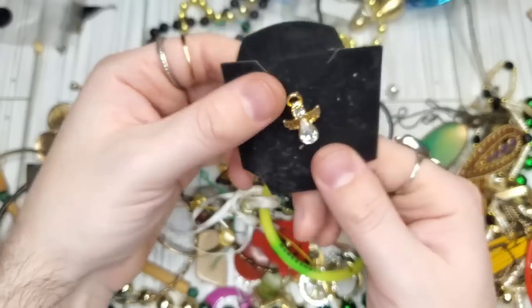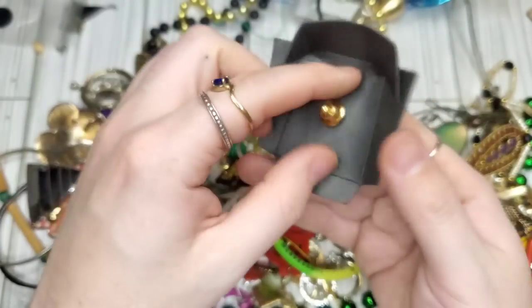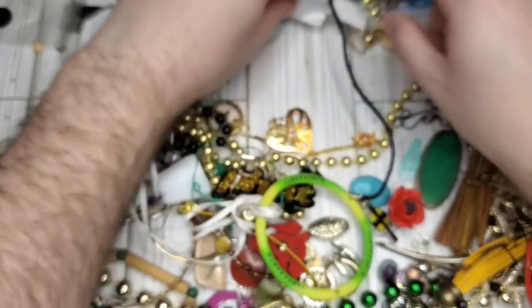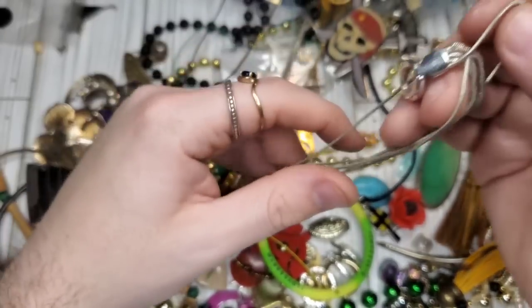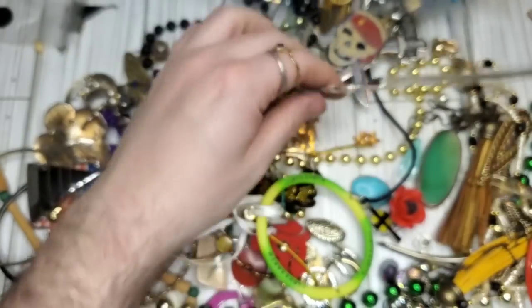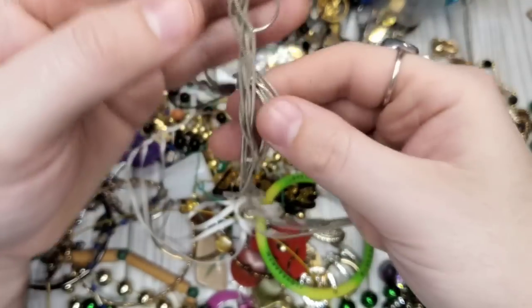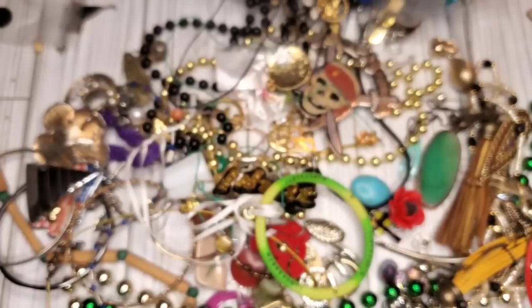Awesome. We have a little angel pin. I think this is another Avon. No, it's a Thai pin. It's a Thai pin. So far, no Silpada. No Silpada yet. Okay, this is a broken... How does this work? I think this is broken. Yes, this is a broken necklace.